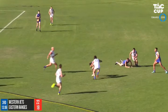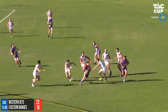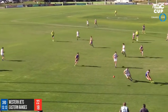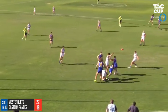Oh, dispossessed. The ball, wasn't it? I think he might have. Oh. Now they clear it. Get it out. Kick forward through Rice. Not the best kick. Jecker can't take it on the first bounce.